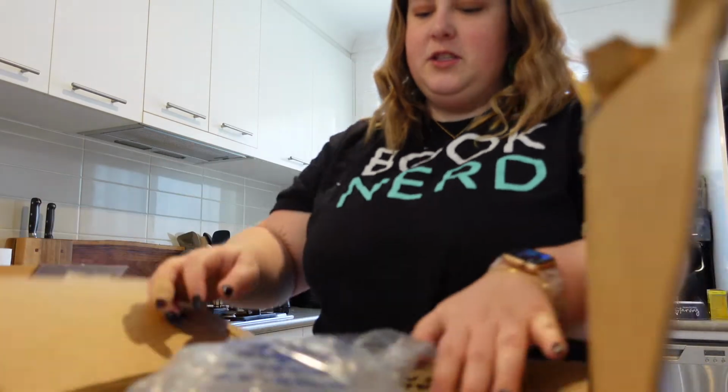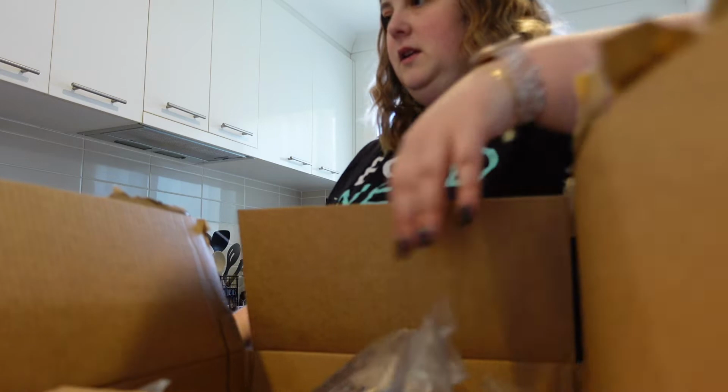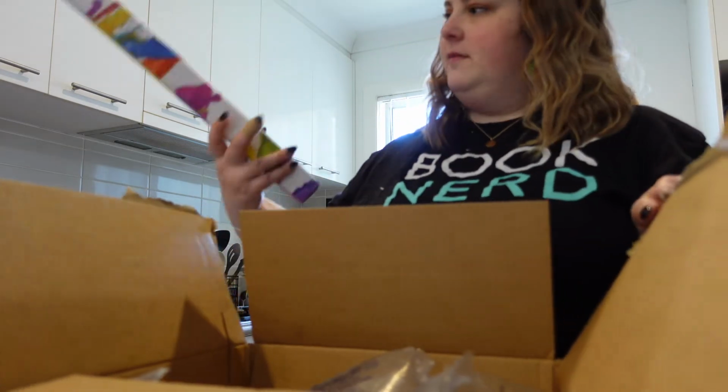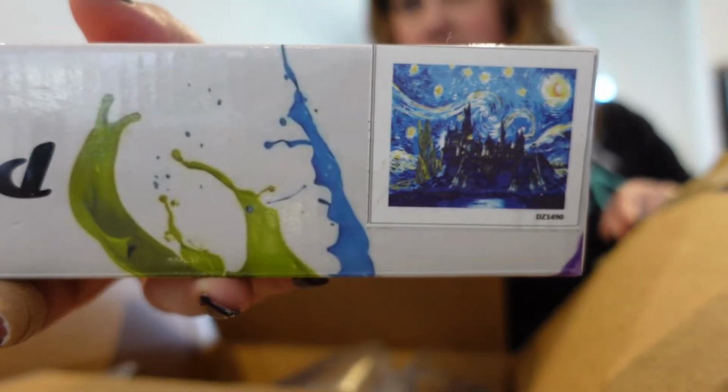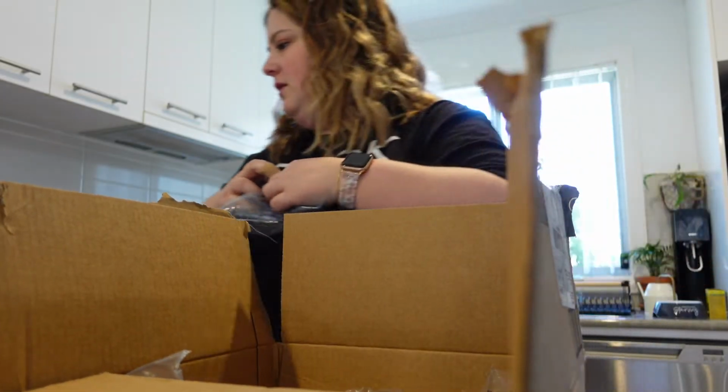Really? You gave me this gigantic box for this little thing? Really? Oh my god, Amazon. It is paint by numbers, but it is Hogwarts with Van Gogh. I'm so excited. It's going to be good to do with my audiobook.